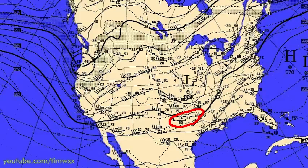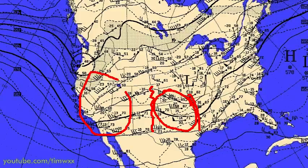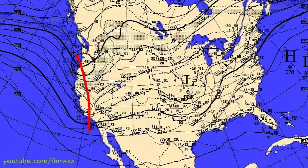So jet max kind of in this area in the base of this trough here, and we can see that there's an upstream ridge starting to move into the area. So between the downstream trough and the upstream ridge, that's an area of anticyclogenesis. So we should see improving conditions here over the short term. And then we have more weather coming later in the week. Pretty good trough there, digging in here on the west coast.